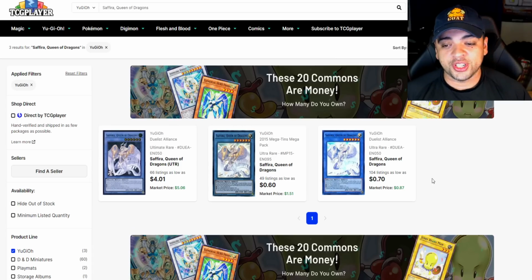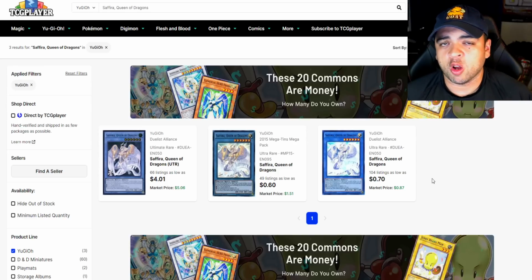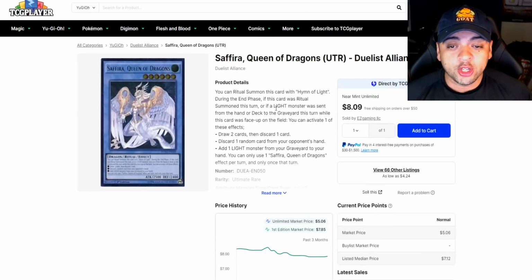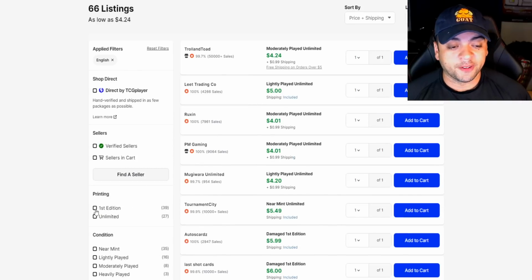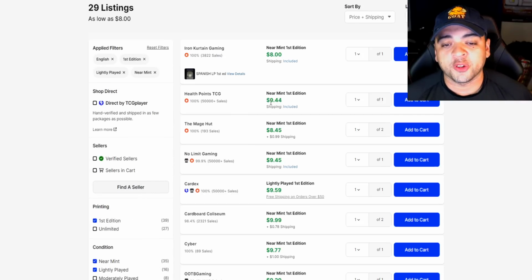Then we have this one. This is my little special pick. Saphira, Queen of Dragons. Now, this card's last reprinting was roughly around 8 years ago. Originally coming out of Duelist Alliance, we're going to look at the Ultimate Rare because it looks prettier. The Ultimate Rare version of this card just looks absolutely gorgeous and is dirt cheap. Looking at it right now for a first edition copy, we'll go with Lightly Played and Near Mint, you're looking at roughly around $9.